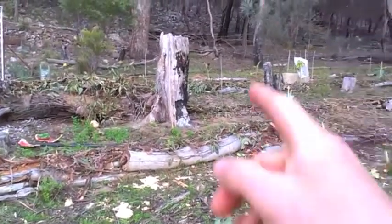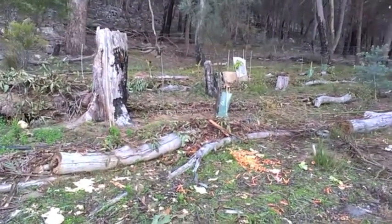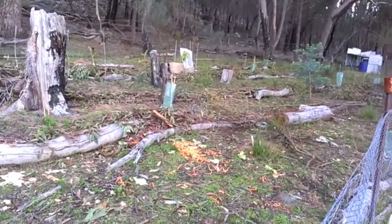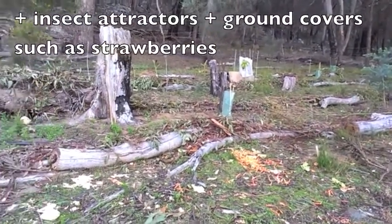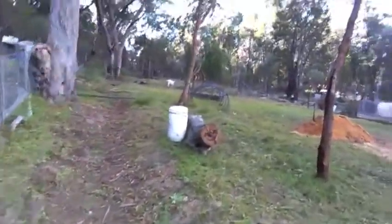Continuously doing more and more planting up here. Kind of got all the trees I need here, and now I'm going to start over the next spring and summer planting more and more of the underlayers, the herbs and that kind of thing. Herbs, and as the trees grow I'll plant vines and so on.